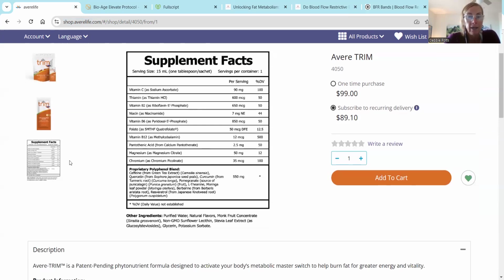So AMPK. And I also always look at the supplement ingredients. Look at the bottom: monk fruit concentrate, non-GMO sunflower lecithin, stevia leaf extract, glycerin, potassium sorbate. I always look at the other ingredients at the bottom. Make sure you look at that, because I don't like sweeteners such as monk fruit. I don't like the words natural flavors. I'm always curious, what does that even mean? That could be chemicals and maybe a 1% squeeze of lemon or something.